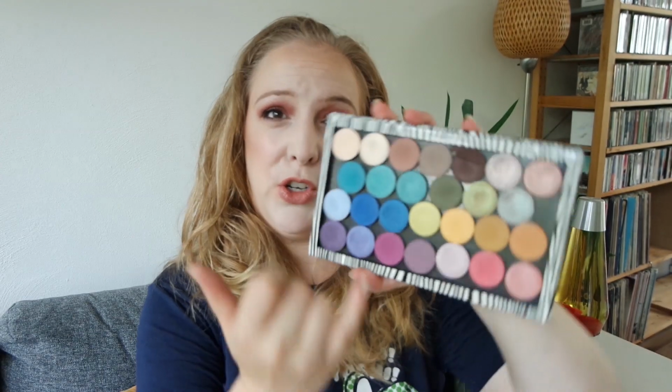Plus, it was very similar to the shade that I put next to it, which is Tiny Tangerines, which was a bit of a shame because on the website they present it as being a very different shadow, but I felt that these two are very similar actually. So that was another reason why this was a bit of a letdown.